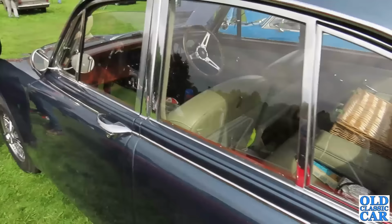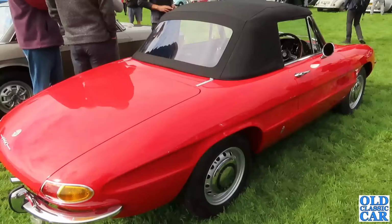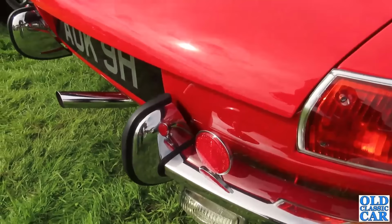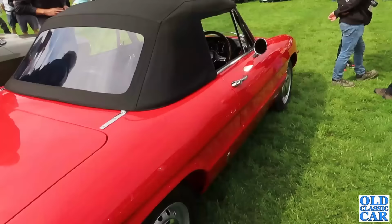And a beautiful Alfa Romeo alongside that. And then the boat tail Alfa Spiders, a 1750. What a great looking little car that is. I'm sure Harley will have spotted this one by now. Lovely shaped lamps, very dainty little bumper overriders there. Stunning interior as well, the wood rim steering wheel.